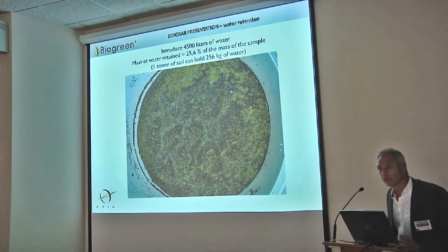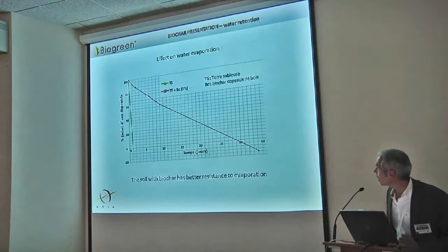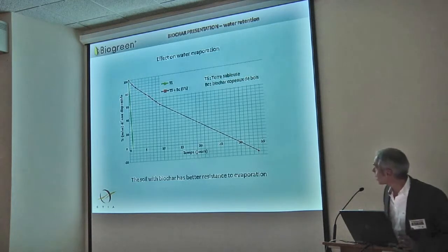more than 25% of water by weight. So you can see that the water is holding in the mixture with only 1% of biochar. What is interesting is this. The first effect is the water you can retain in the soil. The second effect is how long the water will remain in the soil.